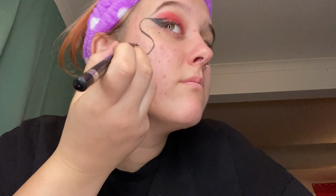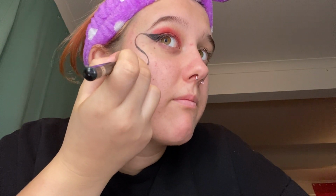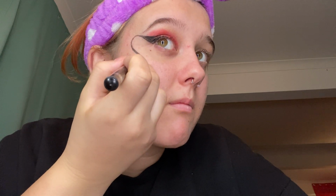Anyways, so we have the wing. I was thinking about going up, but I think I like how it was going down, so we're gonna just do this. Do the tail. That's kind of the idea. If I can get this to actually go on my inner corner. I don't know why it doesn't just show up there, but whatever.